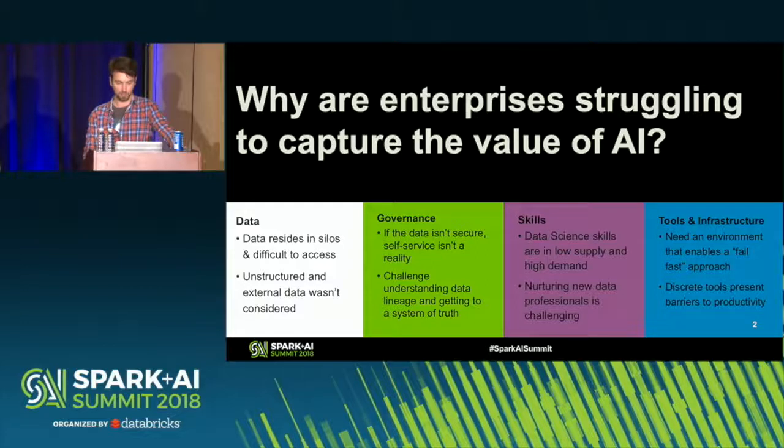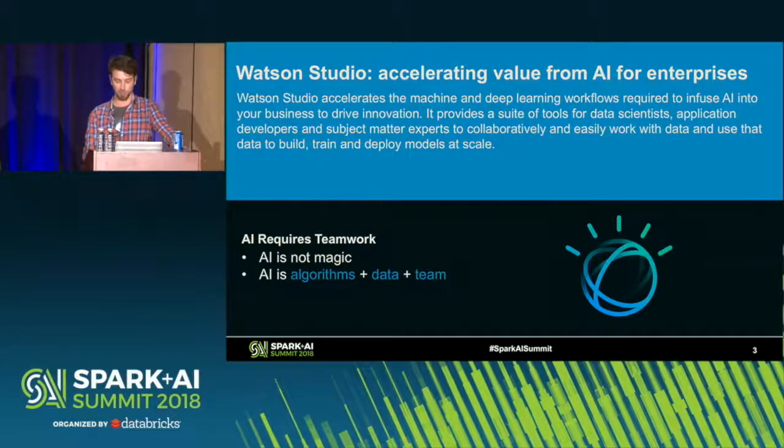So that's pretty much where we see companies struggling. So Watson Studio, and by the way, I'm the product manager. I've been leading the vision of Watson Studio. And what we're trying to do here is bring everything that we think you guys need in order to put AI in a production environment. So that means bringing algorithms, all the techniques and all the tools to build and train machine learning models.